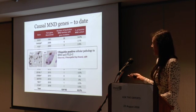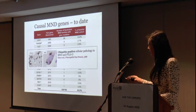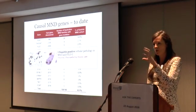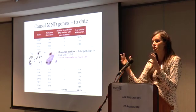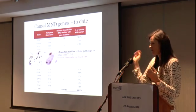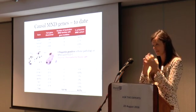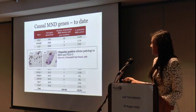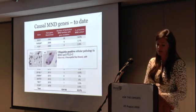This is a histological slide of a motor neuron in post-mortem tissue, and you can see these black clumps that fall within a cell. These are abnormal proteins. Remember, if you have a gene, it will make a protein. If you have an abnormal gene, so a mutation in your gene, it will make an abnormal protein. In the cell body of the motor neuron, you get clumps of these abnormal proteins that cannot be gotten rid of out of the cell. And what's interesting is, most of the genes that have been found to cause motor neuron disease, their abnormal proteins are found in these clumps in motor neurons.